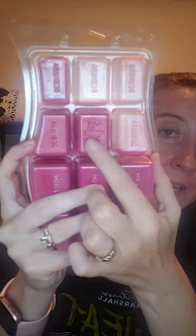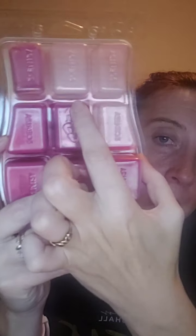So, I cut one. Hold on. They're very, very easy to cut. This one right here, I have cut. What you're going to do is cut down the middle and cut across. So then you're going to end up with 4 cubes. Ta-da! 1, 2, see if I can do this. 3, 4.